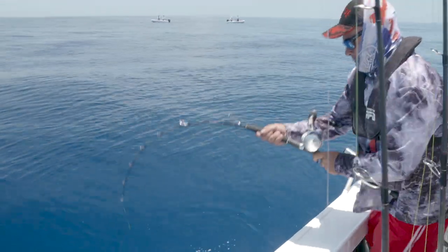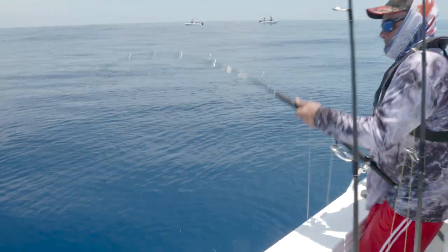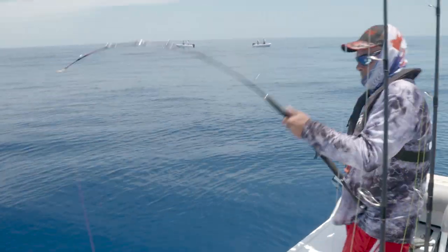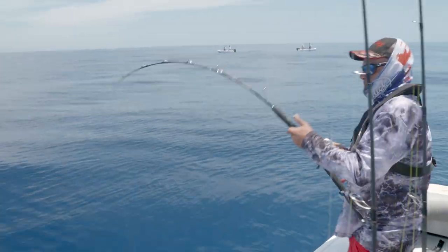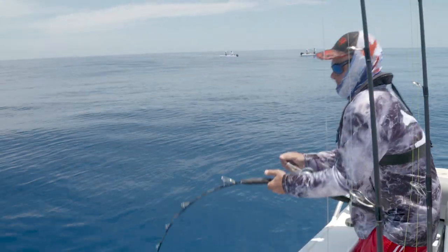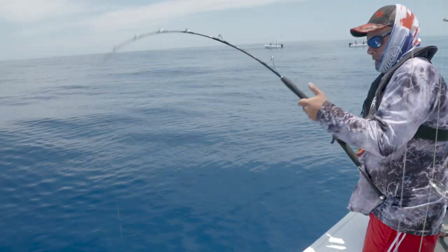Go again, drop. Get up him. It's not a monster, it's a fish. Oh, they come pretty easy. I reckon you still got him. Amberjack, is it? Yep, fish on, nearly.